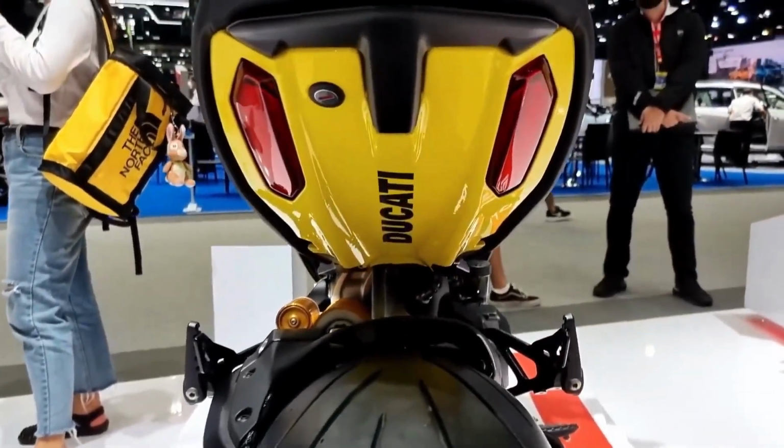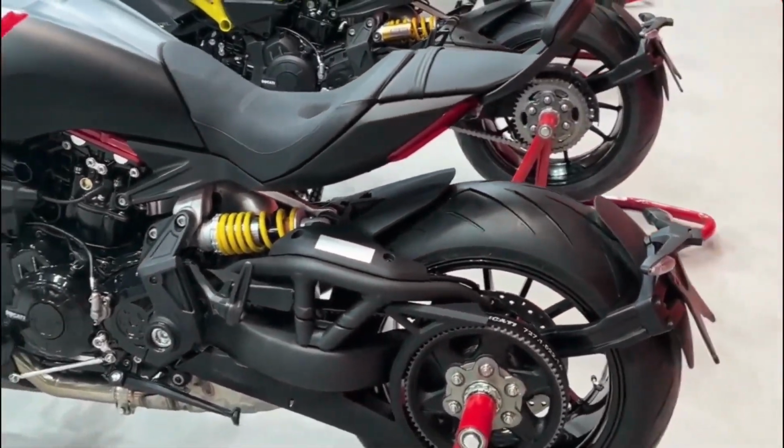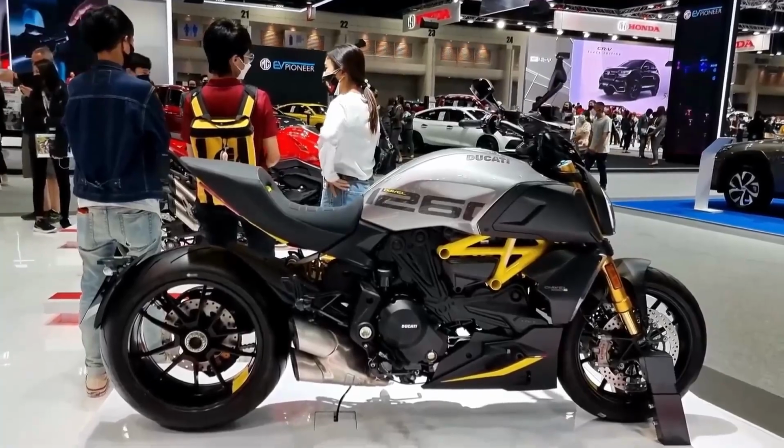The engine is the king. The new Diavel is built around the Testastretta DVT 1262 engine, a beacon of power, beauty and sophistication.